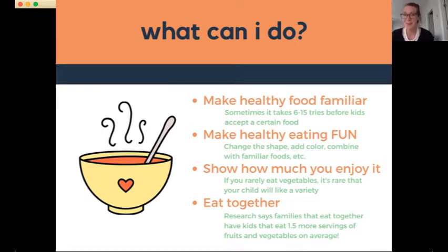My favorite tip is to make healthy eating fun. I'll have a lot more slides about that, about changing the shape or adding color or combining it with familiar foods. Another thing that we don't always think about is showing how much you enjoy those foods. It doesn't have to be in a gimmicky way, but the truth is if you rarely eat vegetables, it's not the most realistic goal to think that your child will eat vegetables without you at least being willing to try some. If you're always saying yuck, or you're around people that are always saying yuck to healthy foods, it's going to be a really hard hill to climb.